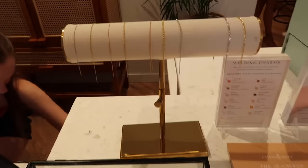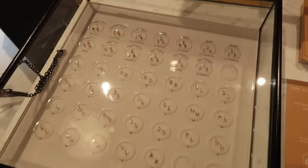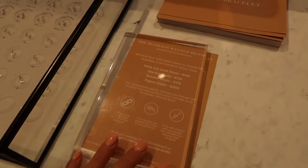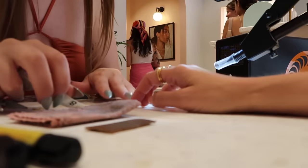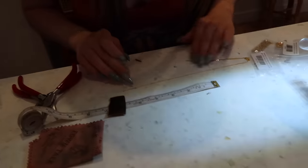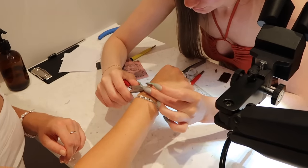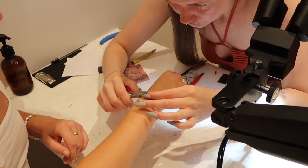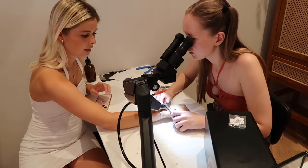So I just thought I'd do a little voiceover to explain what is going on here, because I feel like otherwise you might be quite confused. But we're in Astrid and Miu here and just picking out what chain that we want to use. There's also little pendants and gemstones and stuff like that as well. So the lady here has just measured my wrist and then she's going to cut the chain to size, and then she connects it on with like a little kind of circular disc, I guess, and then pops it under the machine there and welds it together.